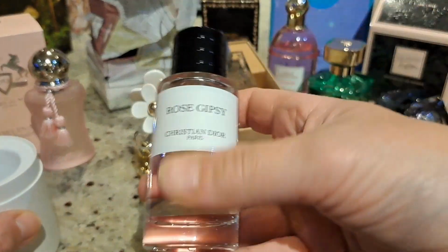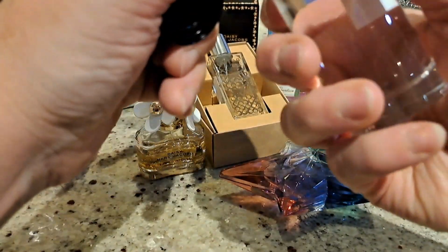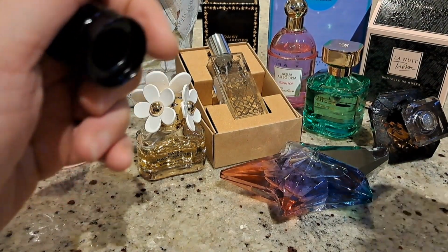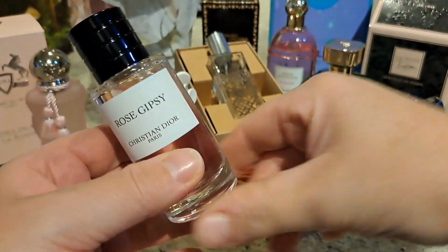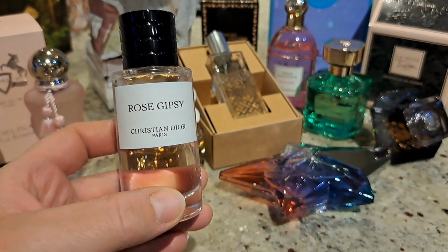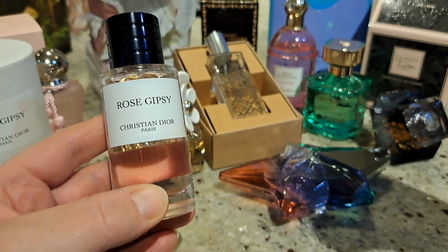So this is Rose Gipsy. But I'm going to spray this because I've been dying to open this and spray it. And the great thing about this is it's not so heavy that it's going to take over, and it layers. You can layer really beautifully with so many of my fragrances. But it's so refreshing. It's so lovely. Just a very watery rose.